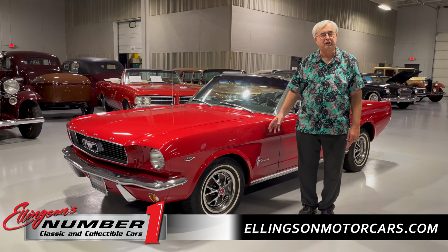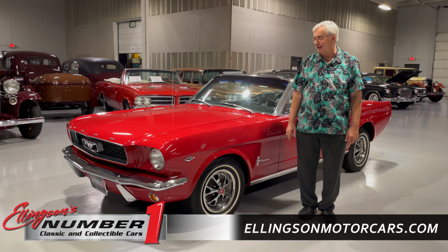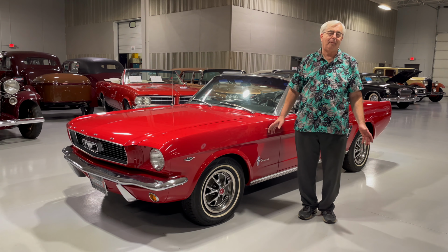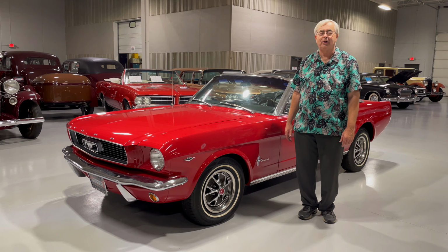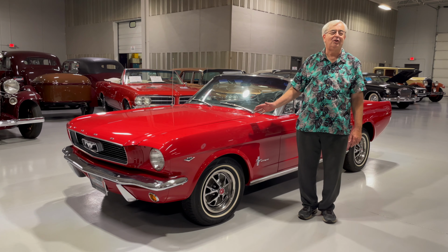We'll do a nice cold startup for you so you can hear how this baby runs, and it does run well, I'll tell you what. 1966 Mustang convertibles are probably one of the best known pony cars in the world. Ford really hit a grand slam when they came out with the little Mustangs, and this one is no exception.